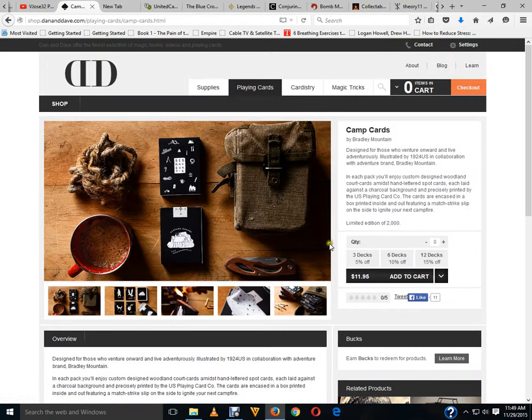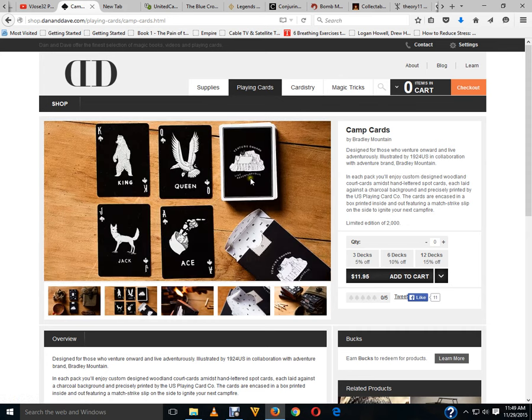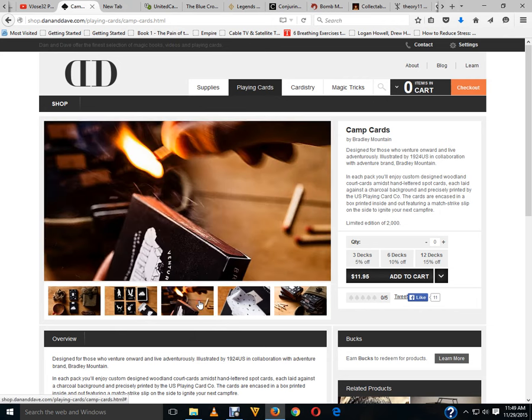Here you see the camp cards, pretty strange. One-way back design with a tent on it in a forest. Live dangerously, it says. Venture onward. You know, good motto, I guess. Looks like it's probably repeating court cards since they only show us three court cards. And that's typical for Dan and Dave. And it's kind of lazy, though.